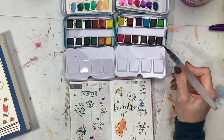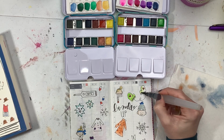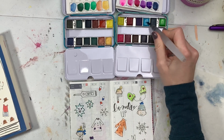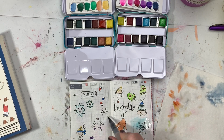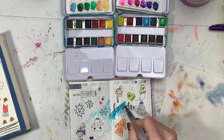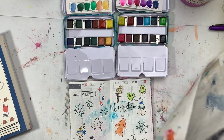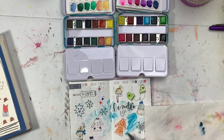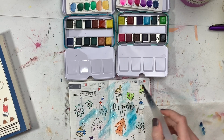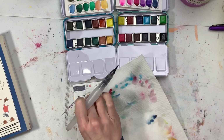Anyway, I'm using my Jane Davenport watercolors. I love them. The one on the left is the Glitzy palette, and the one on the right is the Brights palette. And I've been getting use out of both of them, but probably more out of the Glitzy, which surprises me. It's just a little bit more bold. There's more like bright pinks and purples in the Brights, which are really gorgeous. They really are. They're just more bright. And this spread kind of lent itself to the bright colors. Just fun winter clothes colors.